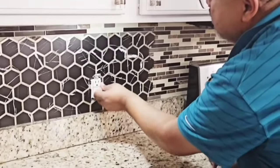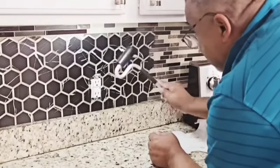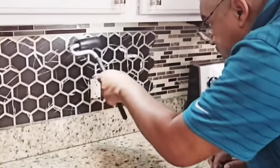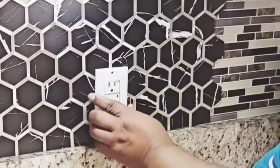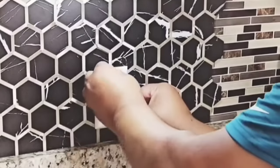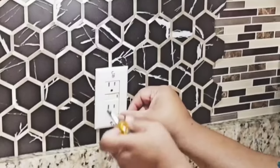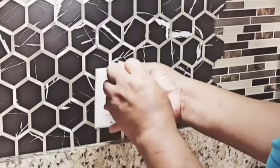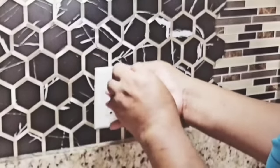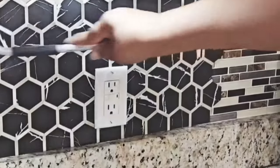By the way, the size of the tile is 11.6 by 11.6 inches, and you have the choice of buying 1, 6, or quantities of 10 per box. Now, by installing this beautiful backsplash, I will definitely be replacing these basic plates on my outlets.